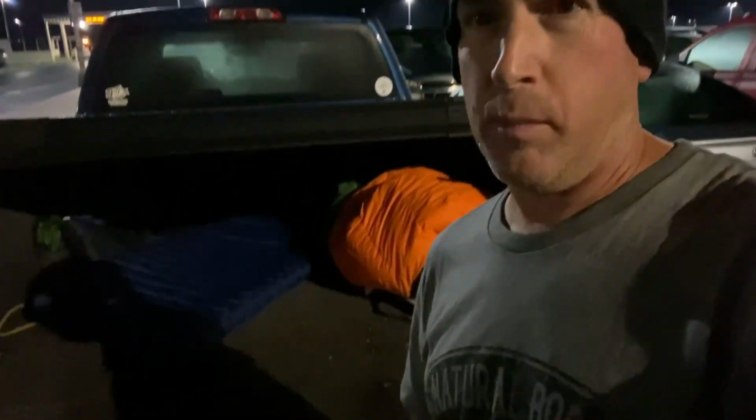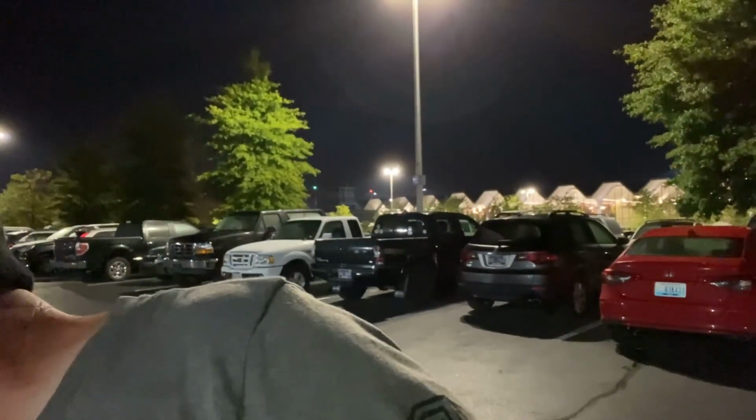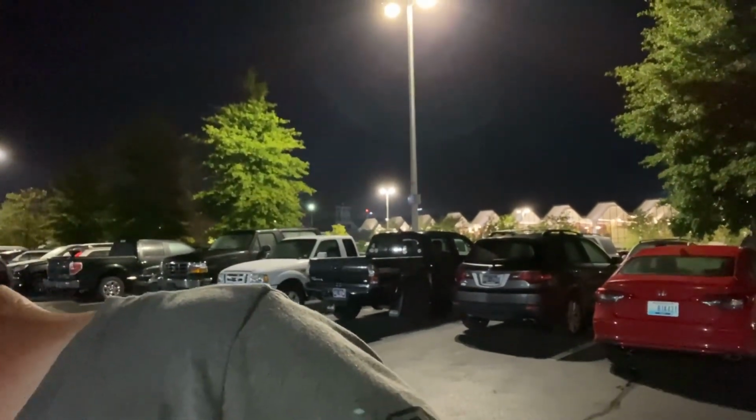And of course, everybody comes through here. And if they looked as they rode by, they saw that. Oh well. Grab a couple things out of here. And we're gonna head down the road.